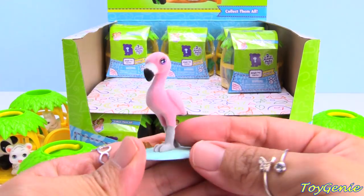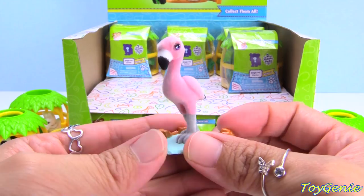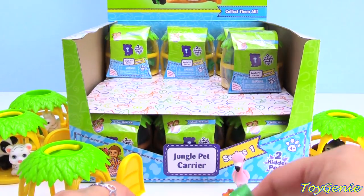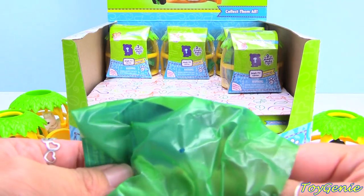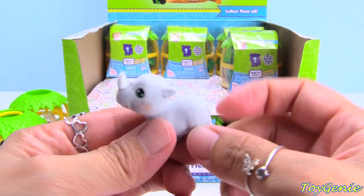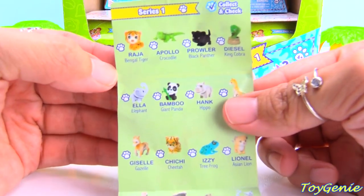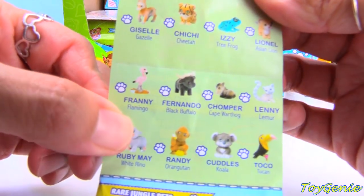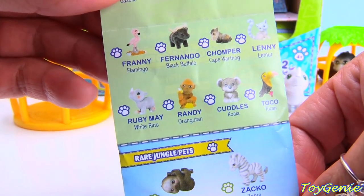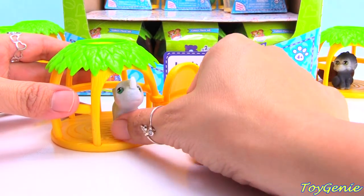Here is a flamingo. Oh, the flamingo comes on a stand. Hey, isn't it only supposed to stand on one leg? Super cute and pink. And then let's see this one. Oh, a baby rhino. So we have Franny the flamingo. And then, yes, it's a rhino. It's a white rhino, and the name is Ruby May. Super duper adorable. Go on in, Ruby May.